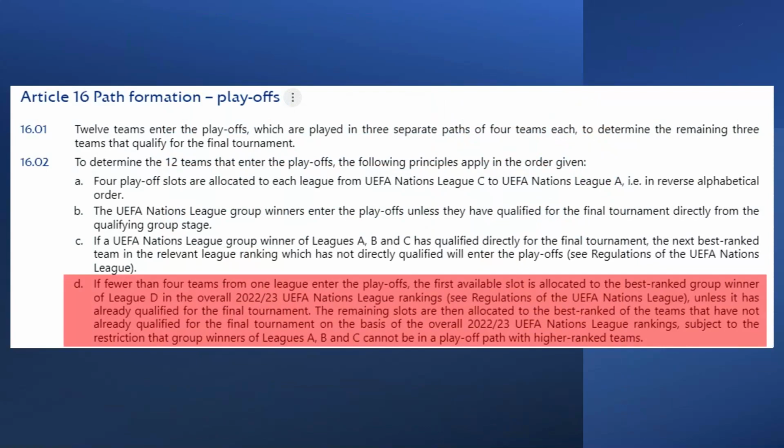But how likely is that best group winner? Well, of course, any of the leagues can have too many, or like basically more than 12 teams qualifying directly via the European qualifiers. But realistically, it's only going to happen in the best league, League A.